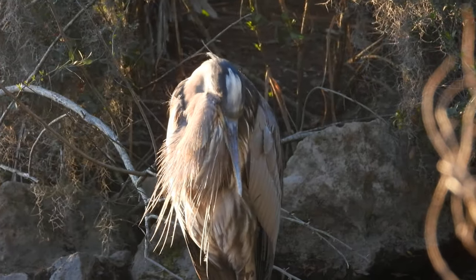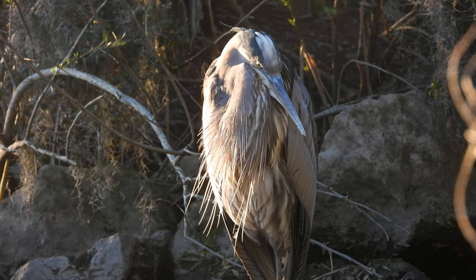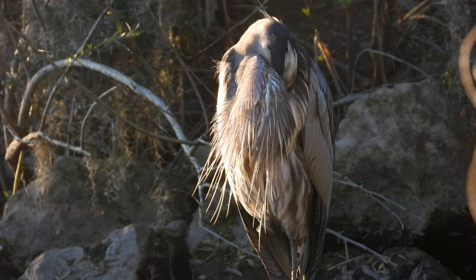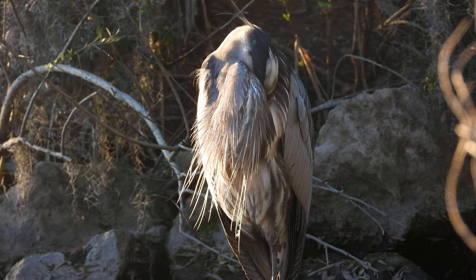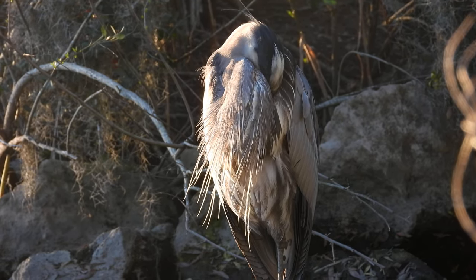But the good thing is that this is a little bit clear. Yeah, this great blue heron is preening, I think. It's like buried in his wings.